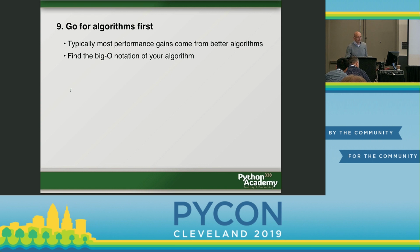And then a rule: go for the algorithm first. If you apply the right algorithm, if you have a certain problem, you can easily speed up your program by many orders of magnitude. No switch of programming languages can do this.